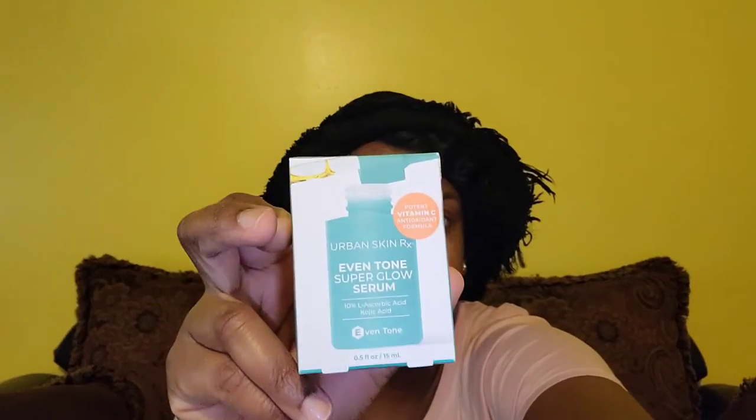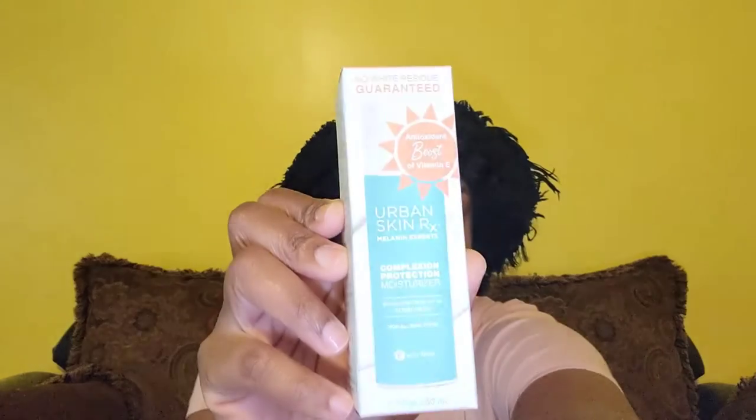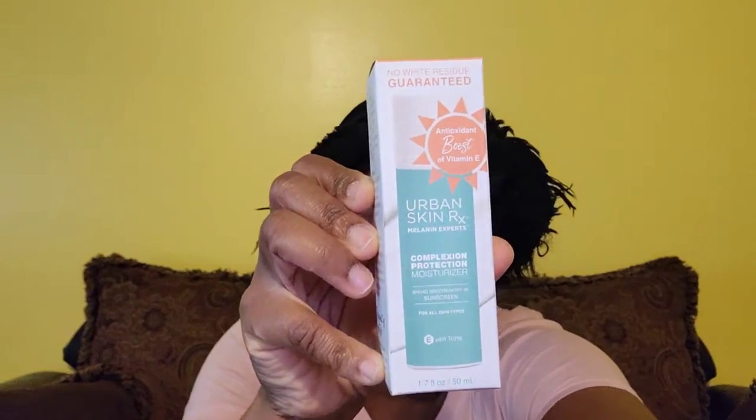And I'm currently using the SkinRx facial soap on my face. So I just went to get the Even Tone Super Glow Serum. So I just picked this up also. And then I got the Complexion Protection Moisturizer. And it had SPF sunscreen. So I just picked this up.